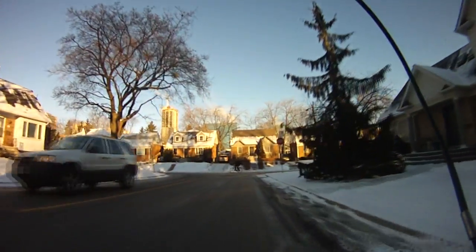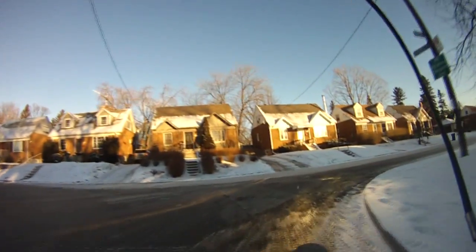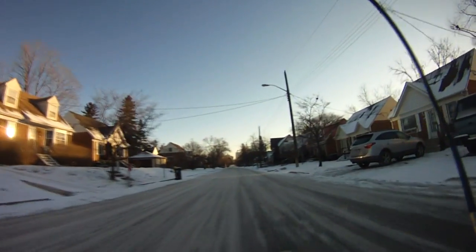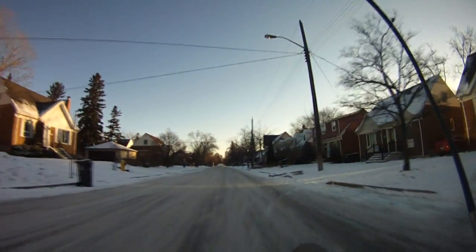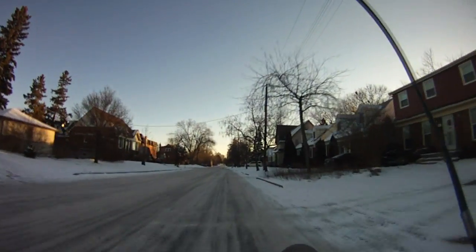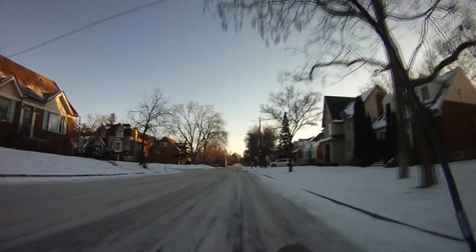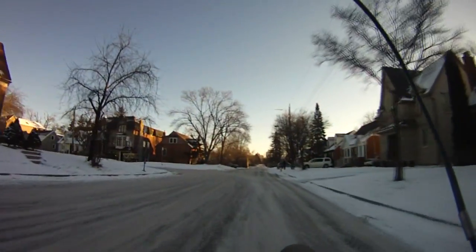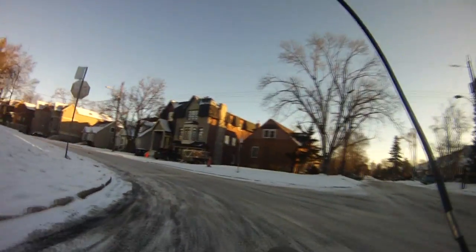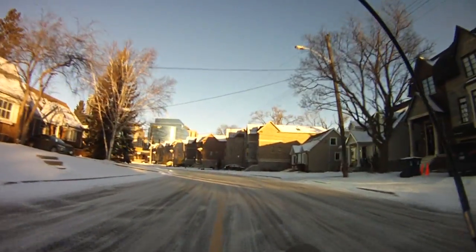Oh, there's another cyclist. That guy's actually been in one of my videos before. I see that guy almost every day. He rides the opposite route of me. He must live somewhere up in this direction, over in this area up here. And I think he works down pretty close to where I live. So I often see him on my ride going in the opposite direction.